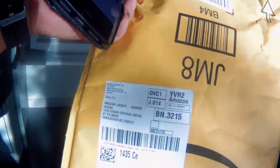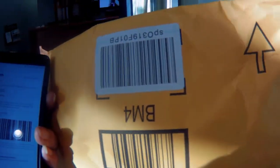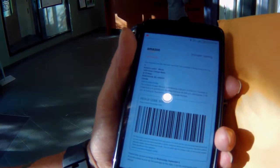So this is the package I got. You just scan your barcode, and then the door pops open. You just pick up your parcel, and it's fantastic. Took 4 days to get my stuff. Beautiful. So anyways, we're back out to the van, and we'll see what we have in our little package here.